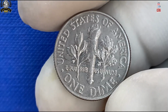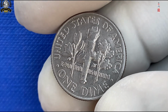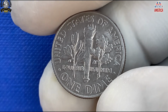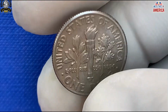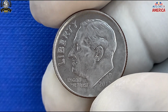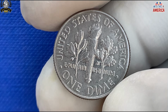A double die error occurs when the coin's design is mistakenly struck more than once, causing some elements of the design to appear blurry or doubled in certain areas. These errors are relatively rare and are highly sought after by collectors who are always on the lookout for coins with minting mistakes. The 2012 Roosevelt dime has also been subject to another form of collector appeal: its availability in pristine condition. Coins that are graded as uncirculated, or MS 67, and higher are considered in exceptional condition. Uncirculated coins, those that have never been in circulation and thus remain in pristine, mint condition, are particularly valuable because they represent the highest possible quality of a coin.